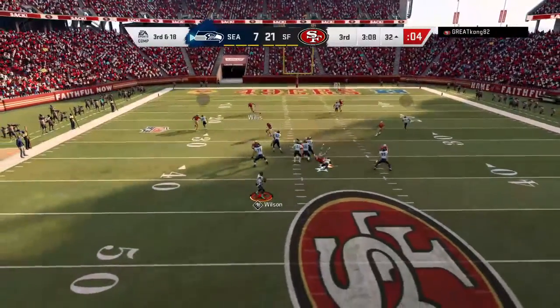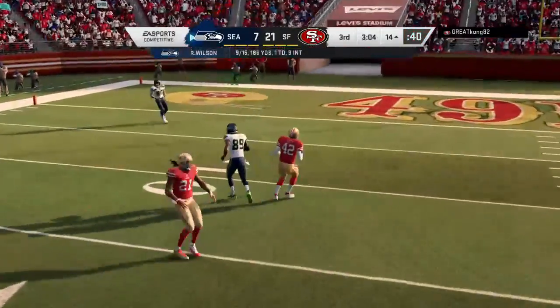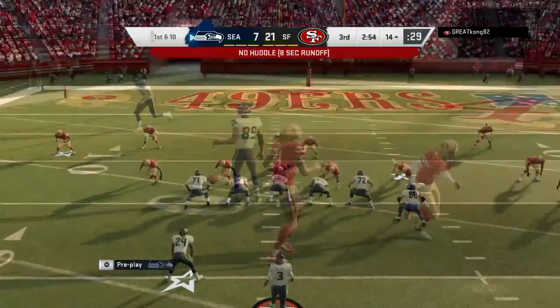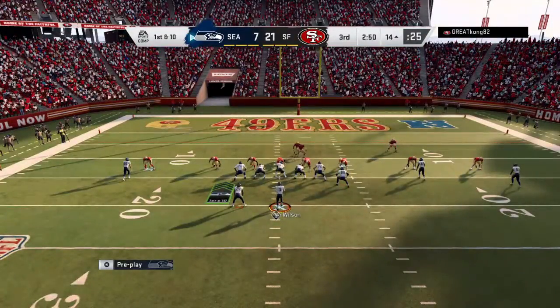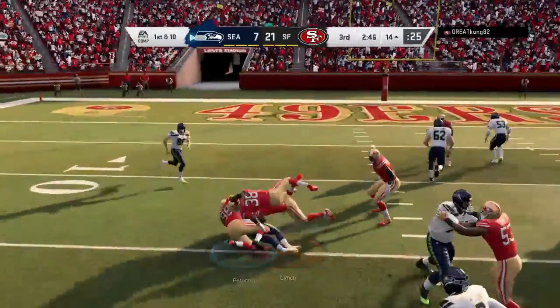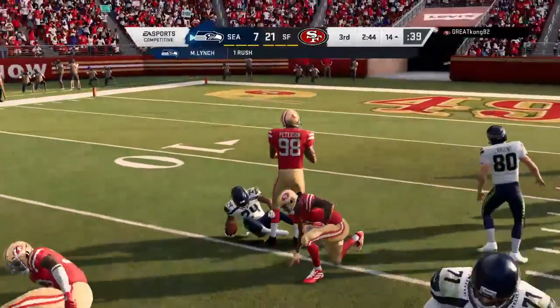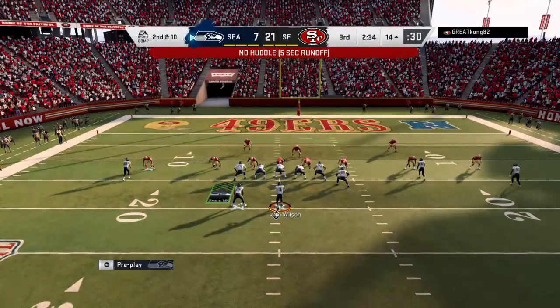Out of the gun, here's Wilson. He finds his man, Baldwin. That'll pick up the first down for Seattle on a gain of 18. Wilson now 6 for 6 since coming back out of the locker room. It's 1st and 10, and he is swallowed up right at the line of scrimmage. No gain on the play. It'll be 2nd down.